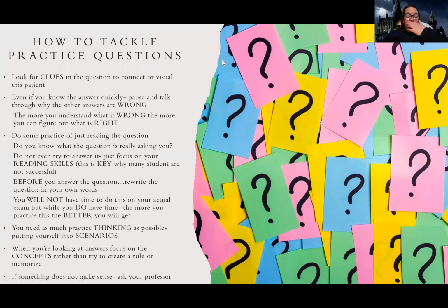So let's talk about how to tackle practice questions. When you're doing practice questions, especially that last week, what you want to be doing is looking for clues in the question to connect, or visually see this patient, to visualize this patient. Even if you know the answer quickly, try to pause and talk through why the other answers are wrong. This is going to sound weird, but the more you understand what is wrong, the more you can figure out what's right.